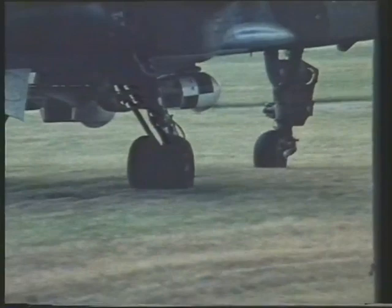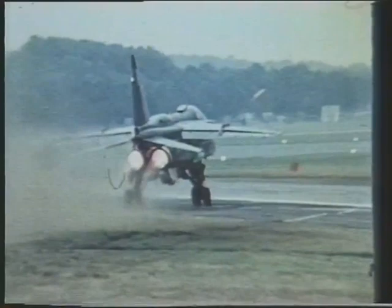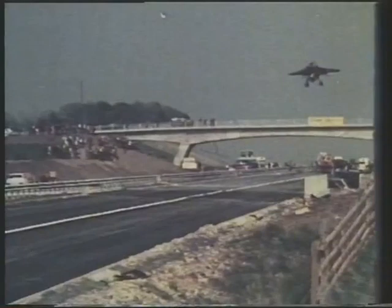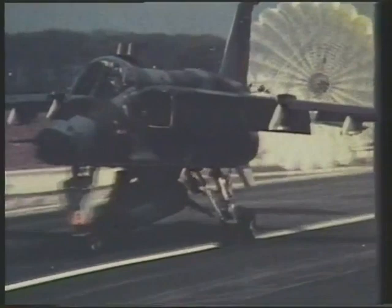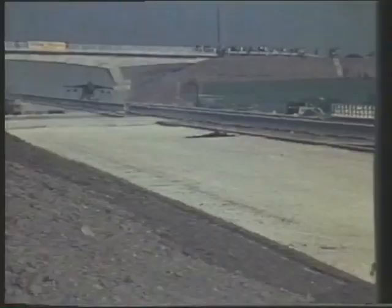Another of the advantages of Jaguar, which in any real war might make the difference between destruction on an airfield and survival, is that the long, soft-tired landing gear enables these aircraft to operate from grass, sand, or, in this case, a motorway under construction. Sadly, many air forces fail to practice such off-airfield operations.